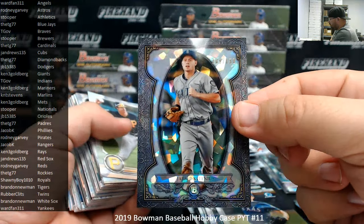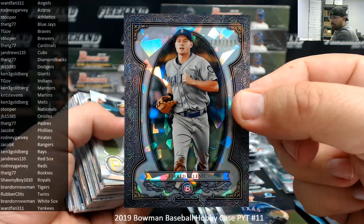Jared Kelenic for the Seattle Mariners, Atomic Refractor, Bowman Sterling style to 150. Mariners going to Ken 3G.